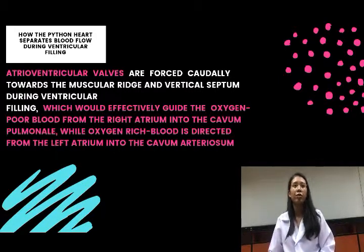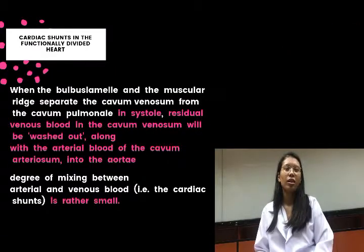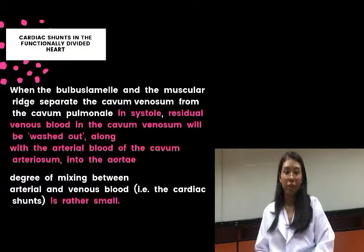During ventricular filling, atrioventricular valves are forced caudally towards the muscular ridge and the vertical septum, which would effectively guide the oxygen-poor blood from the right atrium into the cavum pulmonale, or the pulmonary chamber, while oxygen-rich blood is directed from the left atrium into the cavum arteriosum without any backflow of blood. So lastly, let's discuss cardiac shunts in the python heart.